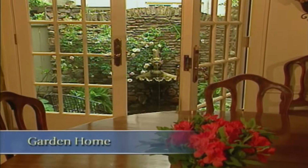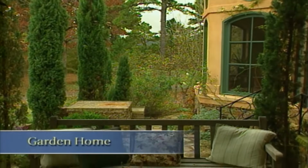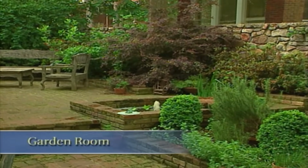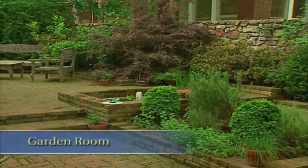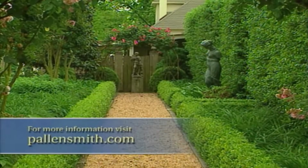The first is garden home. Now, this concept is just about expanding your living space outdoors. And the way I do this is through a series of garden rooms. And when I create a garden room, I always fall back on the 12 principles of design when I create a garden. It's a garden designer's checklist, if you will. Now, one of the most important, as I've already mentioned, is structure and framework. So let's head on out into the garden and have a look.